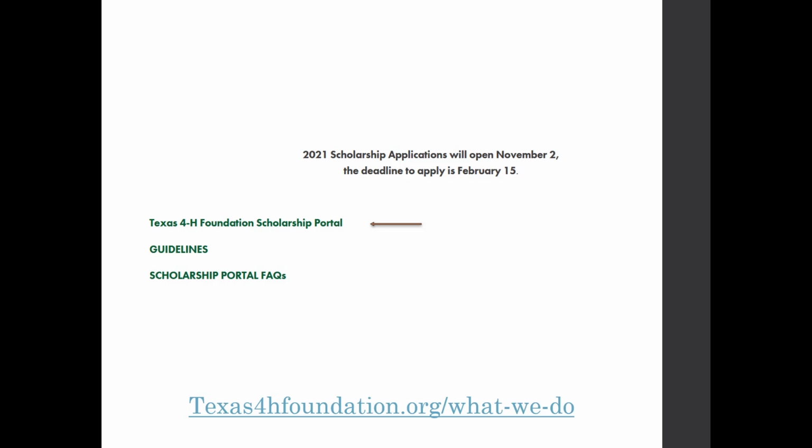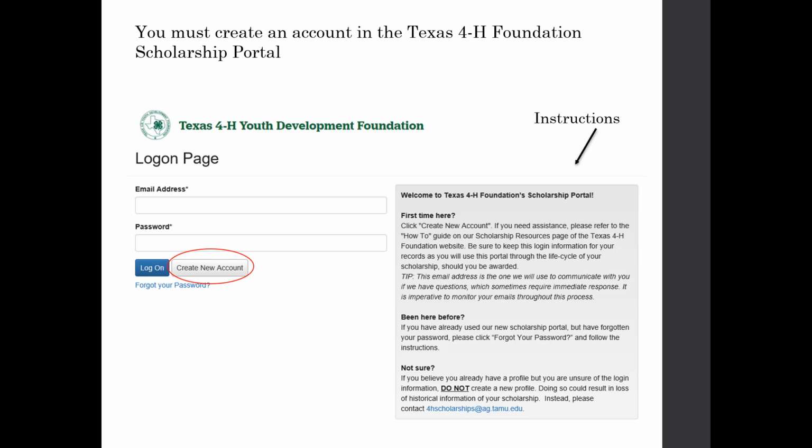It is a multi-page scholarship, and you're going to have to work on it section by section, and it will take some time. And so we're going to go over some of the sections, but this is what the portal looks like. You'll want to create a new account, using an email that the applicant can use even after they graduate. Create a password, basic instructions.